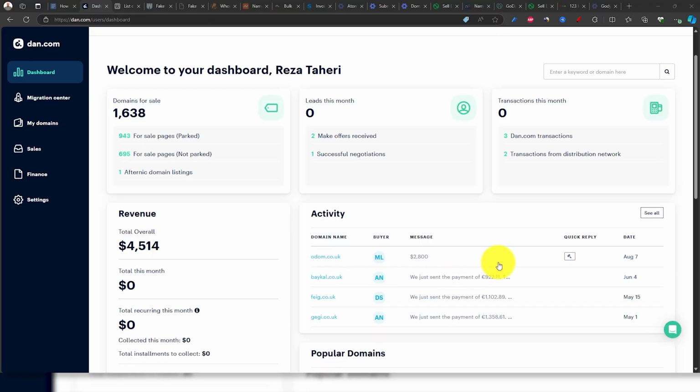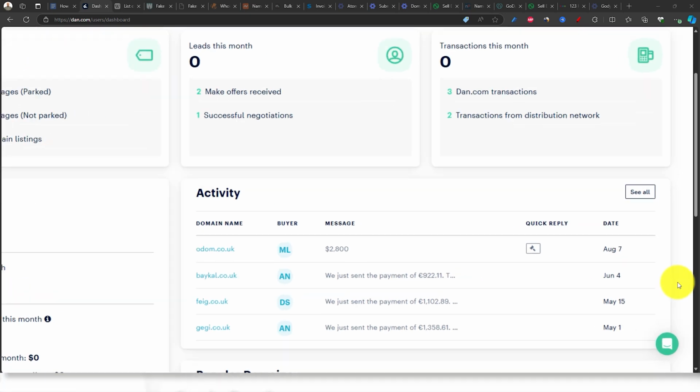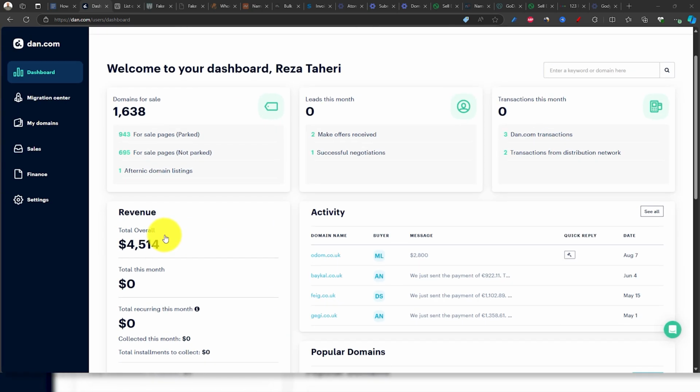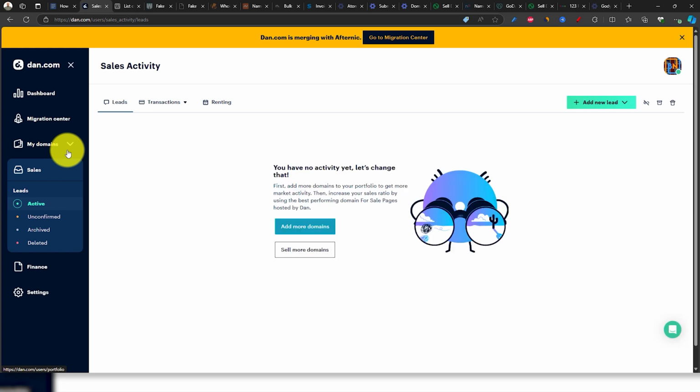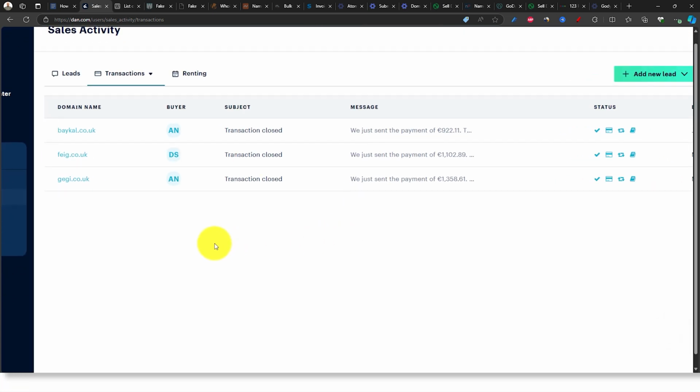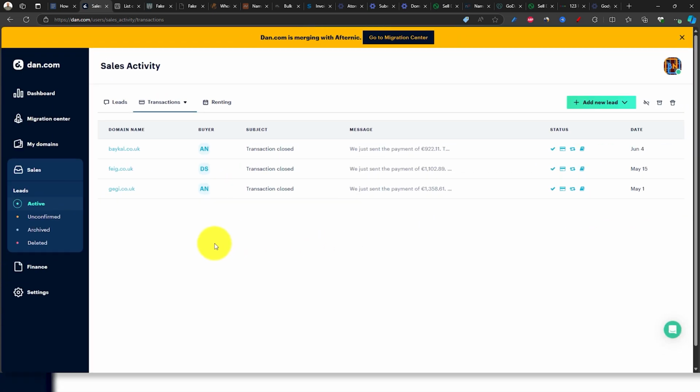The third domain name sold was baikal.co.uk, which went for over $1,000. And the fourth domain name was sold for $130, the cheapest one, on Sedo.com. These are the domain names that I have successfully sold. As you can see, they are pronounceable, brandable, sharp, and beautiful domain names.